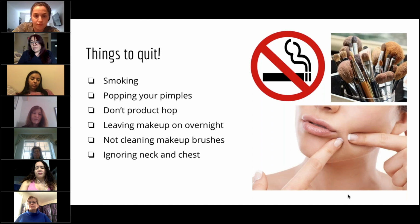Next one is not cleaning your makeup brushes. Makeup brushes have so much filth on them, and oil gets stuck in there, and by constantly using the same makeup brushes without washing them, you're just putting it back onto your face. I was a makeup artist for a long time, so I've seen people putting on makeup with a brush that's not even a brush anymore, it's just flat. They're forcing that oil right back into your skin. That is gross. You gotta stop doing that, people. Just stop.